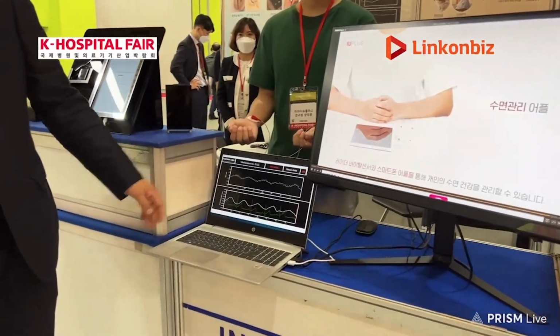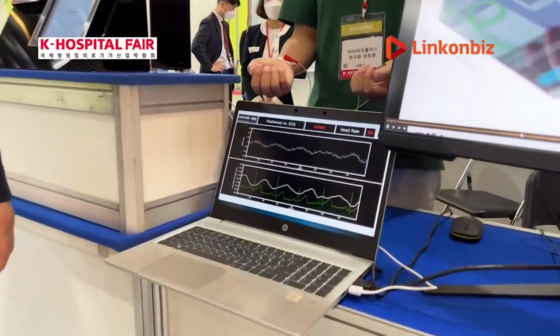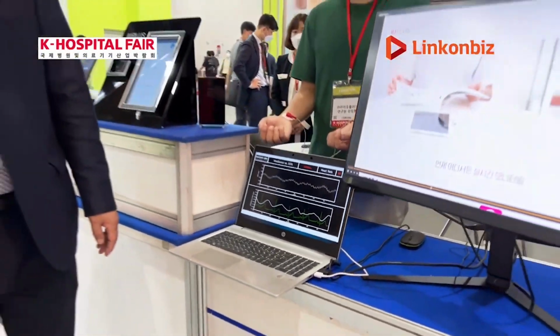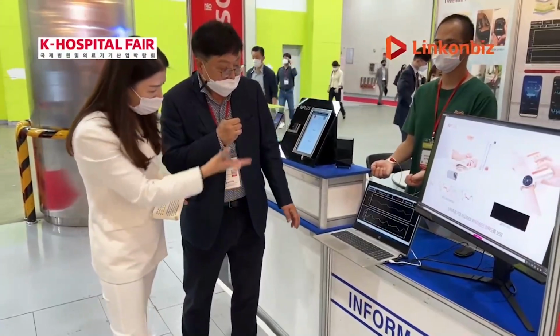And here we are showing you the graph of the vital sensor versus the ECG. And this ECG patch is often attached to check the heart rate and the respiration rate in the hospital. And you can see the graph moving on.